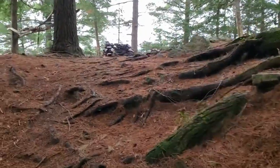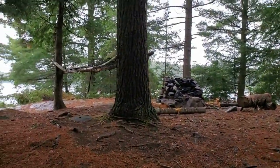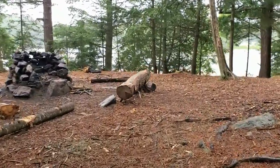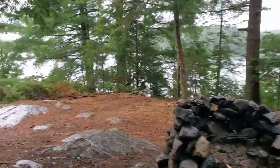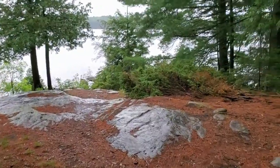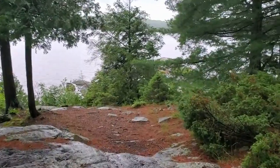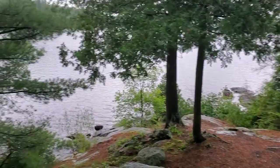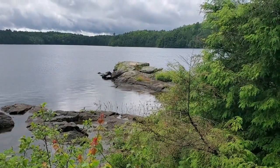Yesterday there was a lot of maples. Look at this. Nice shelf. Huge fire pit. Nice bench. A long rocky point out here. I don't know if you can see it. Long rocky point out there. Pretty. Look at that nice rocky point.